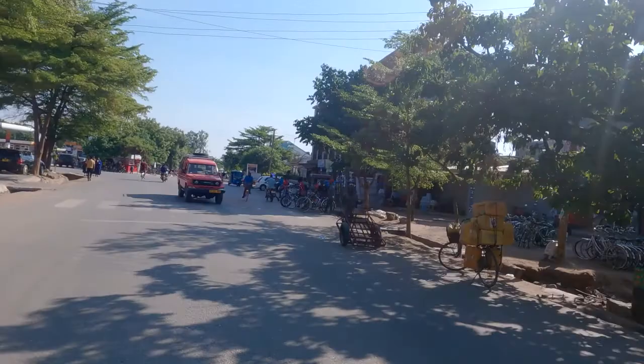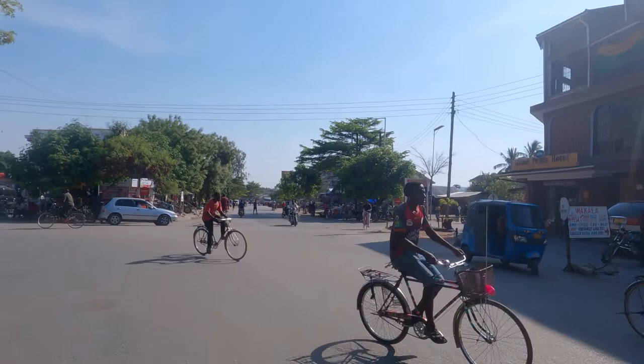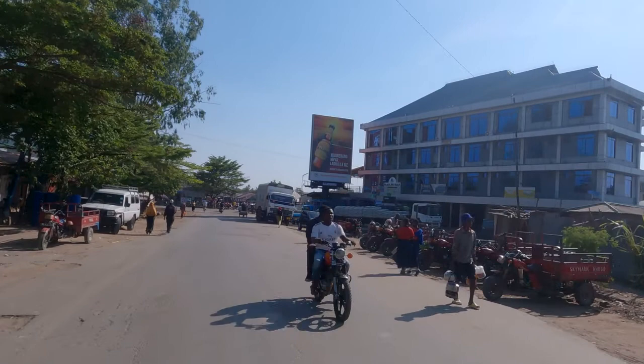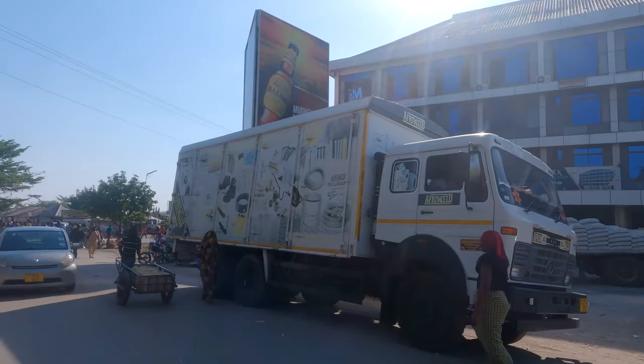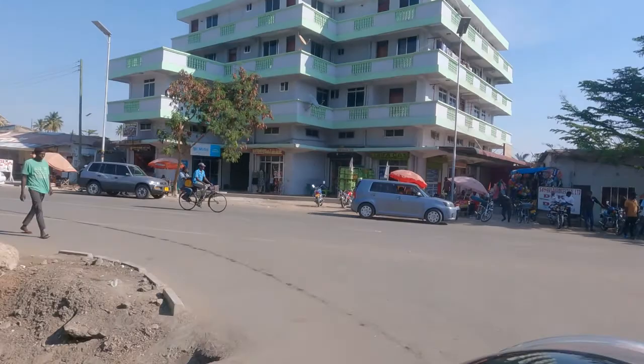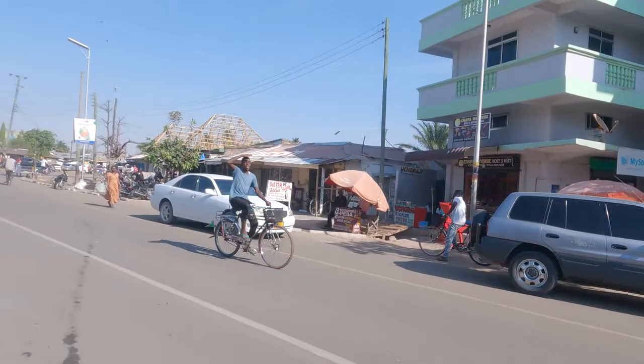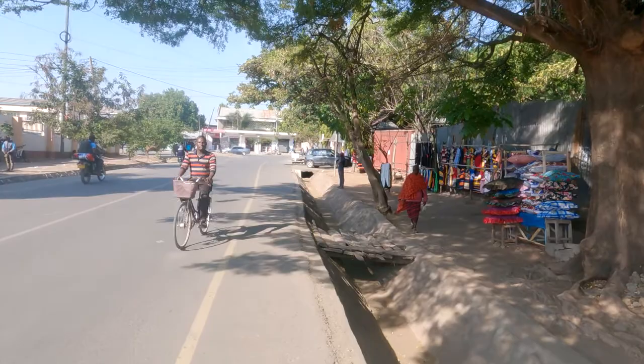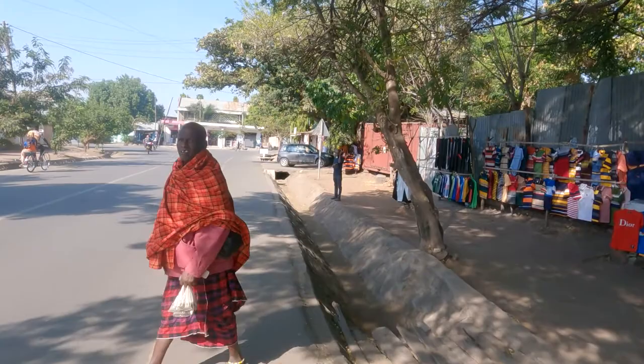This is the environment, guys, as you see, the beauty of Tabora. One thing I love the most is the greenery of this town. There are some nice pens out here. I'll come back to check it out if I can get one that's gonna fit me. Yeah, I'll check it out.